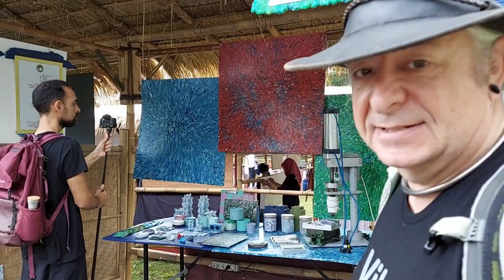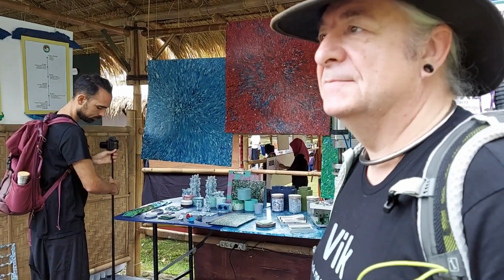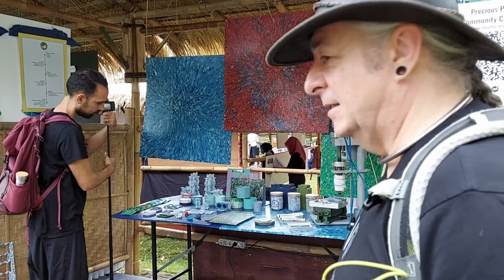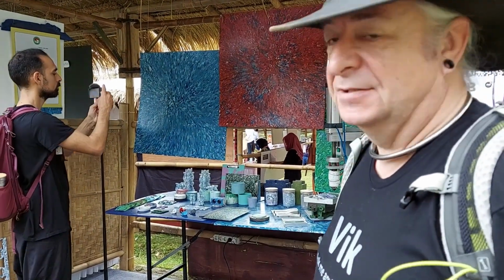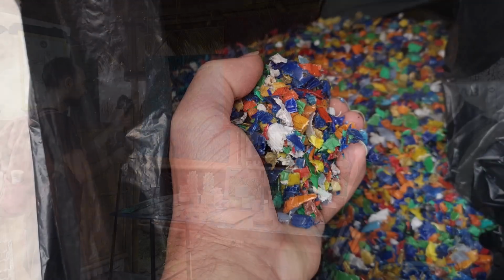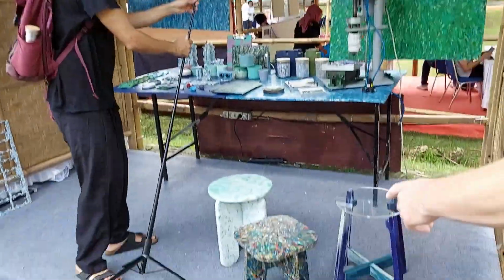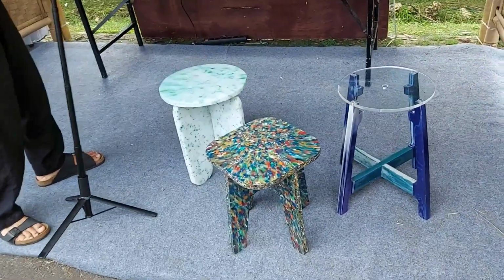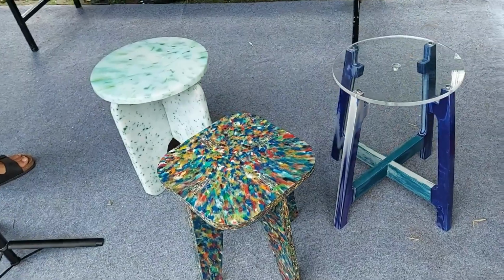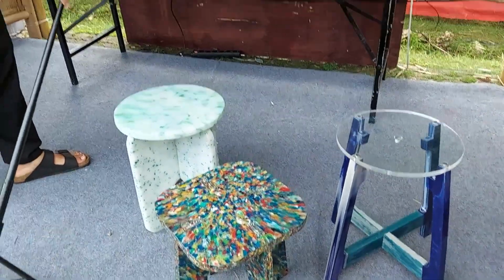This is Precious Plastics. They recycle, well, this is HDPE bottle tops, isn't it? Yep. They've got a big press, I'll show you some footage of it. It squashes the ground up bits flat and makes these things. And they put them in a CNC machine and milled it into furniture, which is kind of cool.